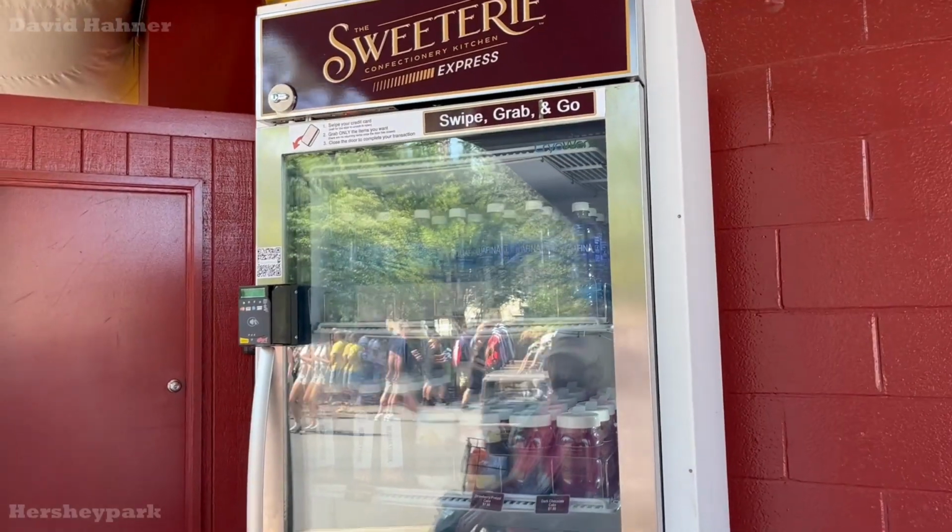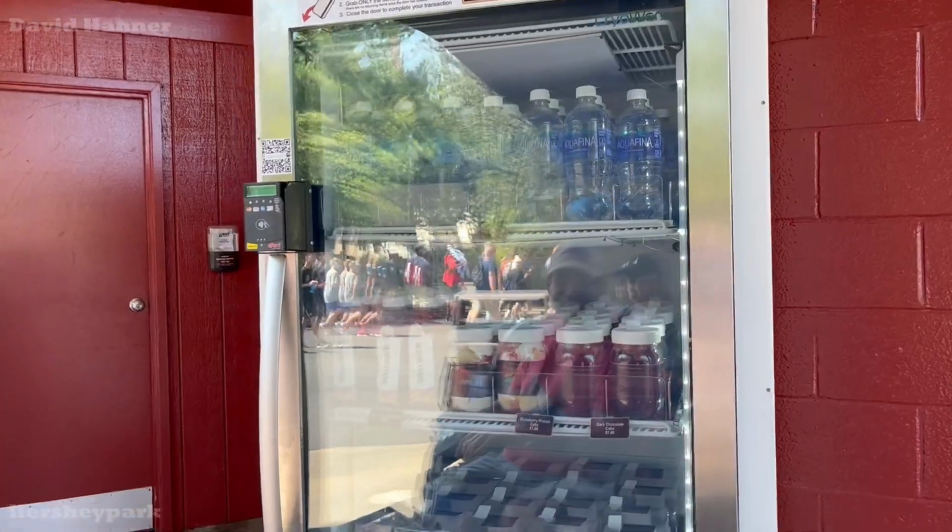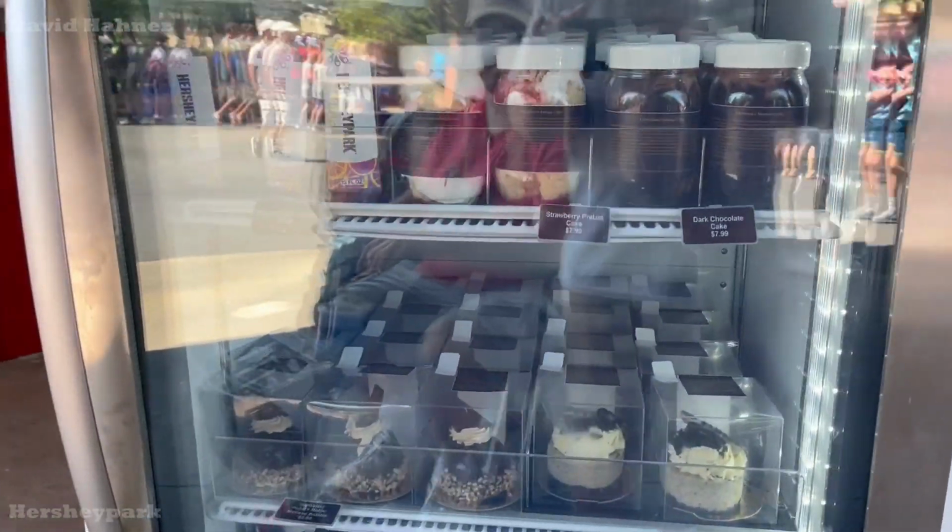Well, I have never seen this before. They have a vending machine filled with desserts from their confectionery.